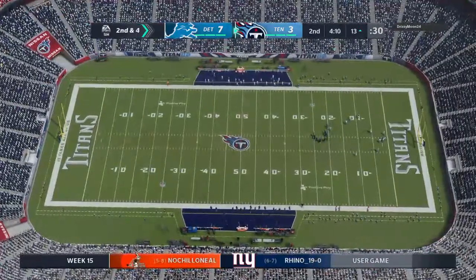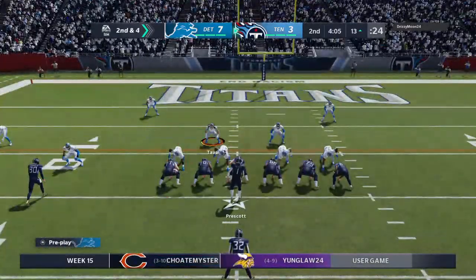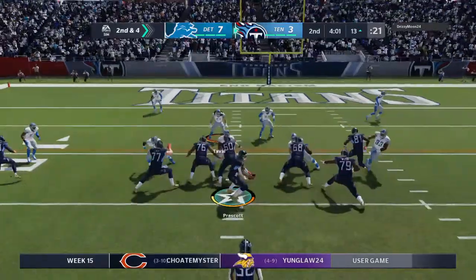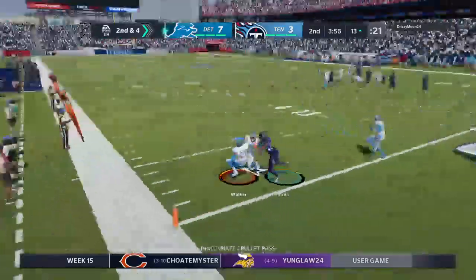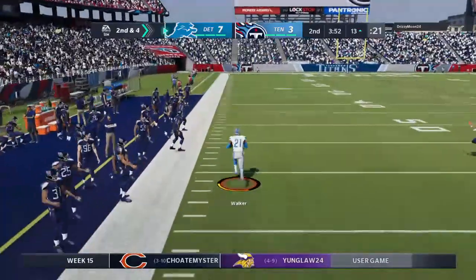Second and 4. 6 yards on that last play. Here's second and 4. Play fake. Here's Prescott. Now this is intercepted. He was trying to get it to Davis. Picked by Tracy Walker.